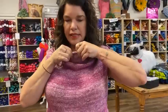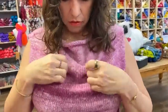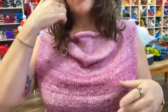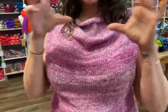I don't like things rolling over, but it's not too bad. It kind of adds to the look with this one a little bit, because it adds to that ruffled look that it rolls over. And the short row shaping was, I think, 3 sets of short row shaping, 3 sequences.